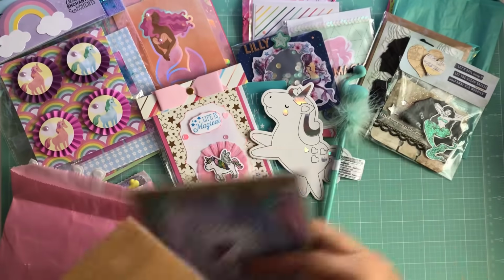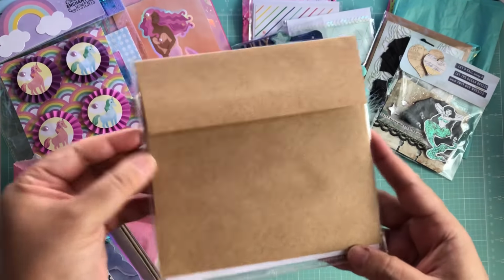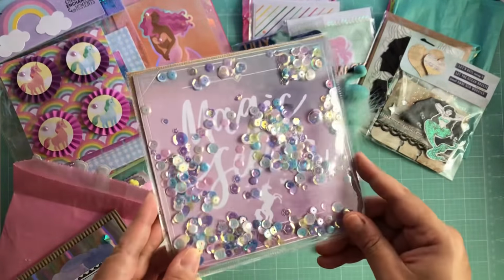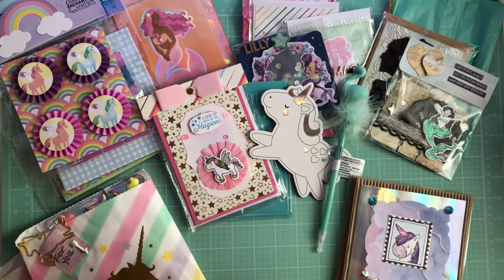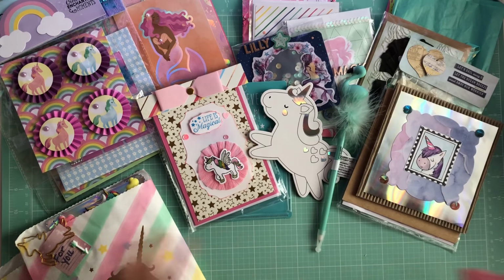That's so cute. And then her envelope is like this, you guys. She used craft paper, but look how cute. She made the front a shaker. Isn't that fun? I love that she did that. So different. You guys are going all outside of the box. I love it.